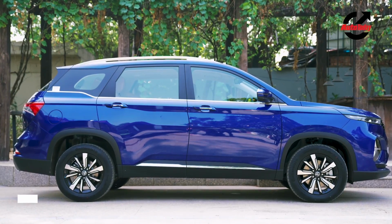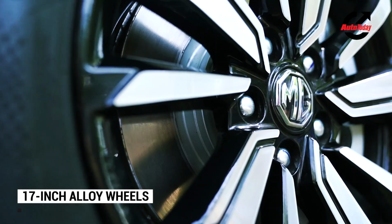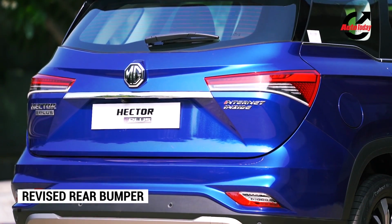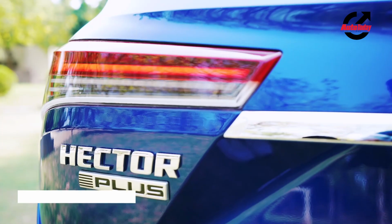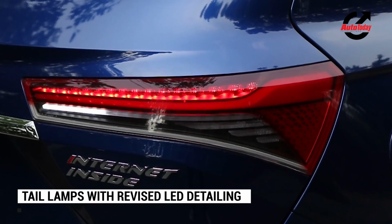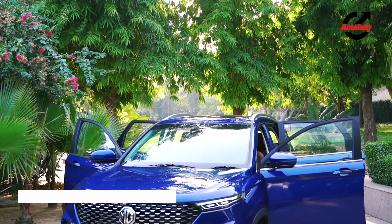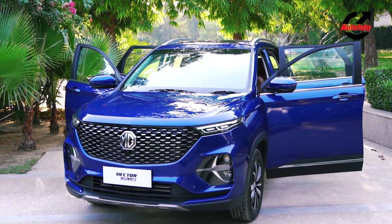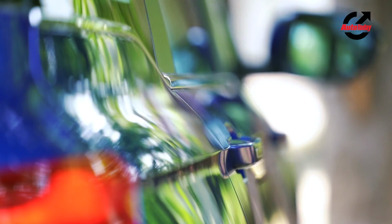In profile, it remains unchanged and the 17-inch alloys have been carried over as well. Towards the rear, there is a new bumper along with revised, more sophisticated LED detailing for the tail lamps. Also new is the starry sky blue shade you see on our test car. These changes are specific to the Hector Plus and do enough to differentiate it from the 5-seat Hector.